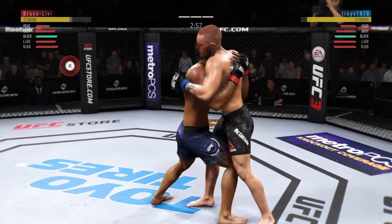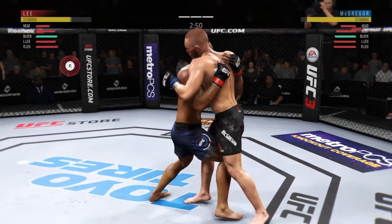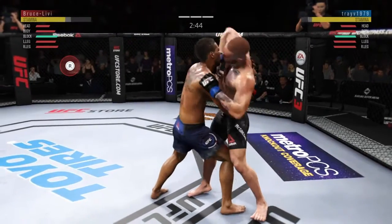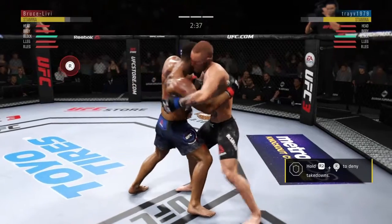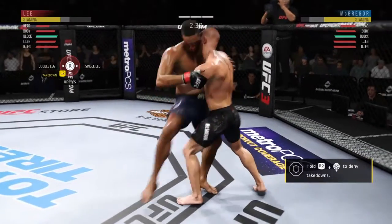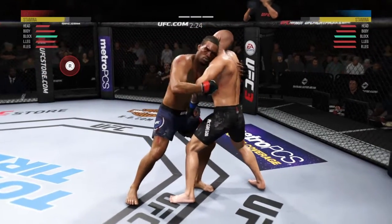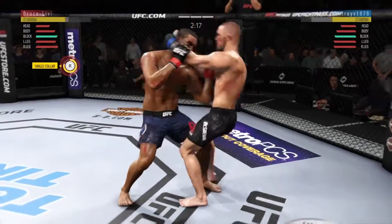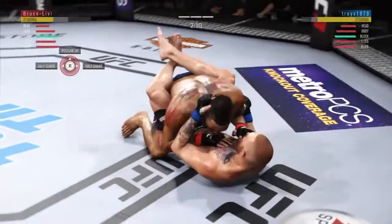Lee gets double underhooks now. Oh, continuing to work the body to great effect. Excellent takedown defense by Connor. He pummels out of double underhooks. Lee gets double underhooks. Not good for the opposition here. Knees right here. He's got to get those knees to the body. Lands one. Nice elbow. And now he's got that tie clinch. We'll see what he can do with it. The takedown is there.